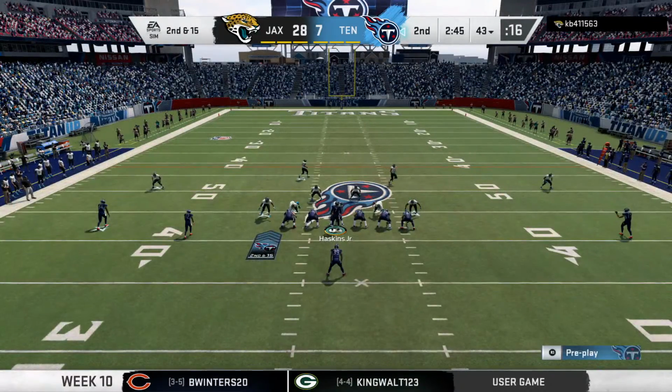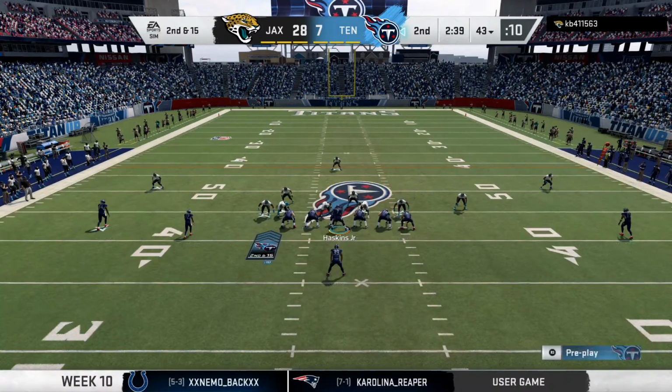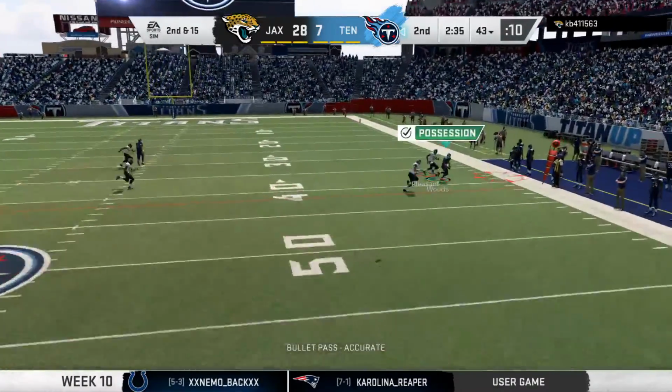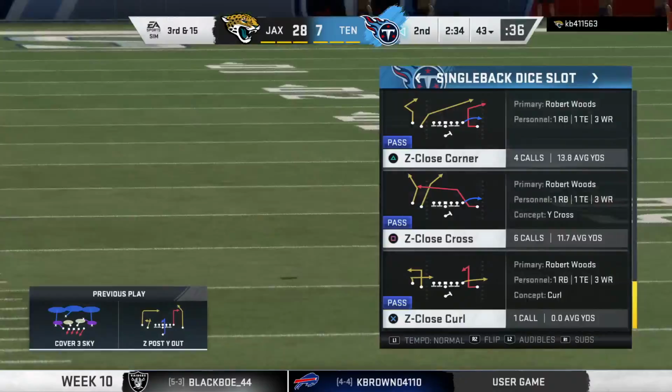Mike, 58. Oh, try. Heavy on the edges, heavy on the edges. 58 for Mike, 58. 58 for Mike. Ready? And 58. 2nd down, Haskins. And that is incomplete. A lot of force bearing down on him there. He could not hang on.